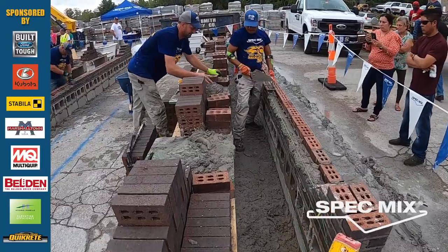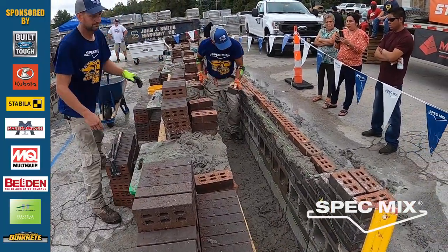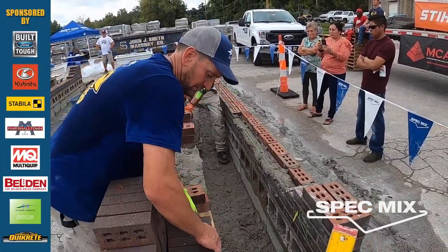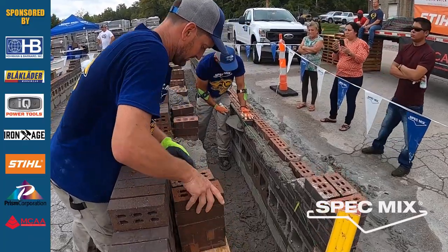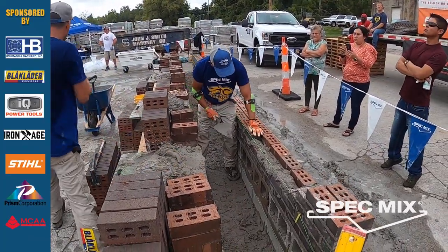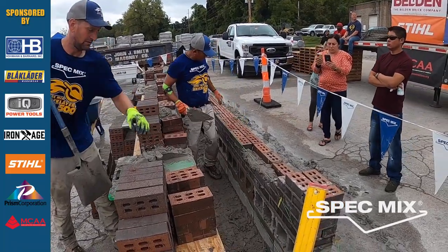Coming down the wall. Last year, Javier laid 560 brick at this. So yeah, 560 brick in 1 hour. That's a masonry contractor's dream employee that can do that. Can you imagine that for those contractors out there watching?